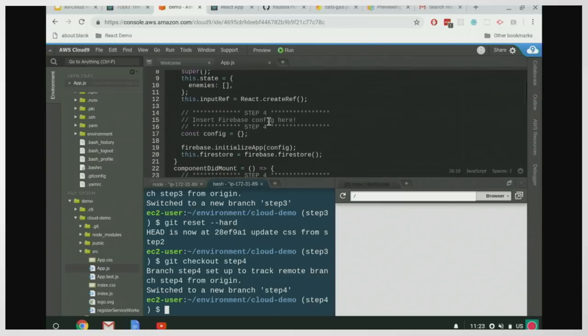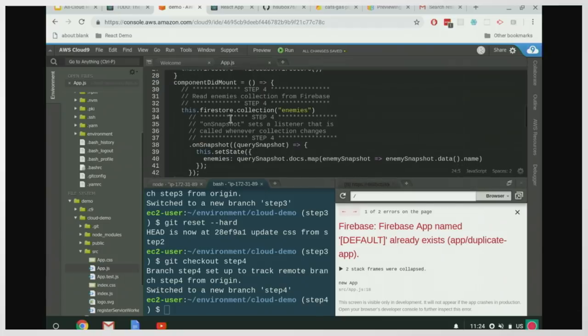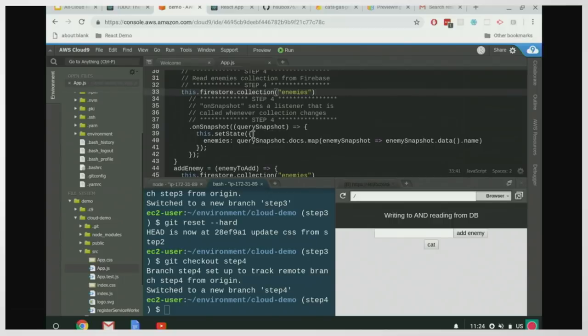Okay, next step is read. So we've got to put the Firebase config back. Again, we can save all of this by using environment variables later. Okay, now I'm setting up componentDidMount, which is obsolete now, but it's this Firestore collection enemies. And now instead of calling add, as I did previously, I'm calling onSnapshot, which sets an event listener every time the collection changes in the cloud. That means every time I change it, it also means every time any other user changes that collection, I get this update. It'll call this listener, which sets state, and it adds, and it grabs the whole collection of enemies and maps it to a bunch of strings.